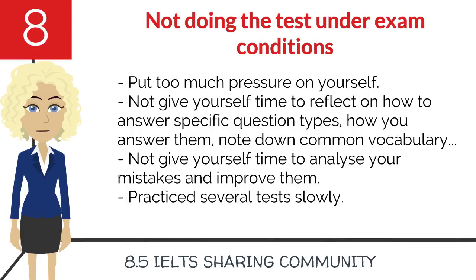Move to number 8, not doing the test under exam conditions. By doing the test under exam conditions, you put too much pressure on yourself, and you don't give yourself time to reflect on how to answer specific question types, how you answer them, note down common vocabulary, etc. It also does not give you a chance to analyze your mistakes and then improve them. Once you have practiced several tests slowly, you can then practice them under exam conditions.